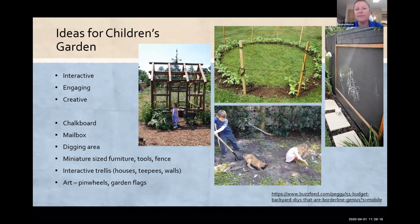There's lots of creativity that happens in the garden, and you instill a love for gardening that can last them their whole lives. And that's something that we don't see enough of these days. Some other ideas: if you have a fence or a wall and you can add a chalkboard to it, that keeps them outside and keeps them engaged. Mailboxes are lots of fun. They can put all kinds of things in the mailboxes. Do be aware, though, in Florida we have lots of pests that will also take over those areas.